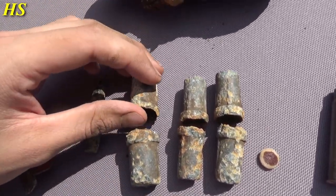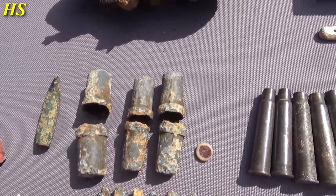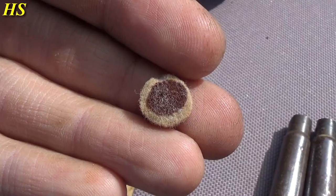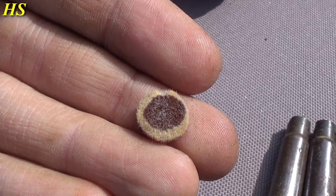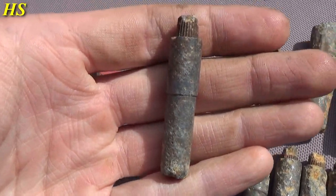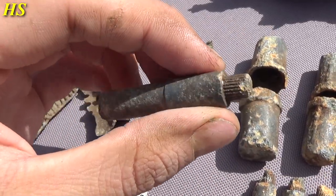So as you can see, empty carrying containers, very cool to find. Some of them actually still have this. This is to protect the fuse. This was still inside, so that's very cool. And then, of course, we have the fuses themselves. As you can see, this one is in pretty good condition still. And these are all empty.